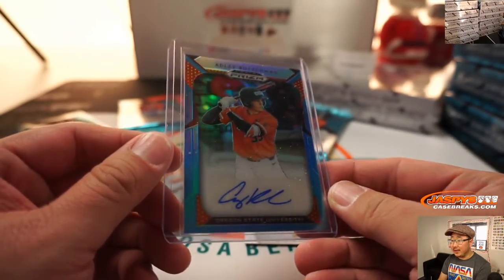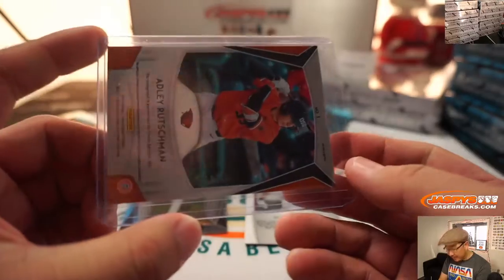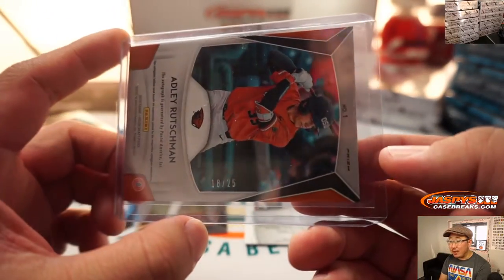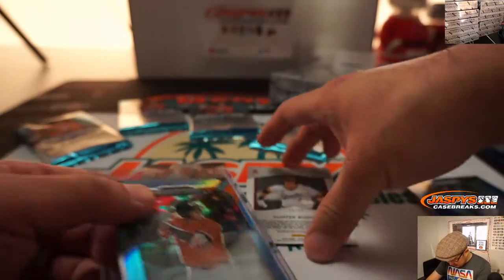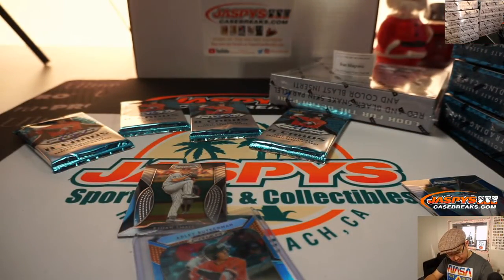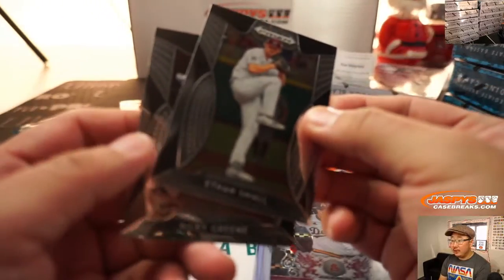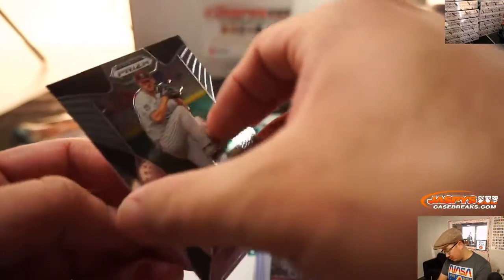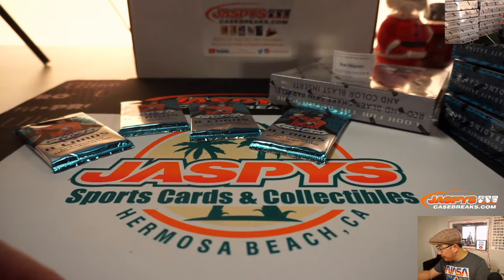There you go. Nice. Well, Toppler's a little dusty, but that's 18 out of 25 on that one. It's pretty strong. All right, Hunter Bishop's pretty strong too. Top load that as well. It's a numbered card. And then a couple commons right here, Ethan Small, Riley Green. But a good start for Brian.